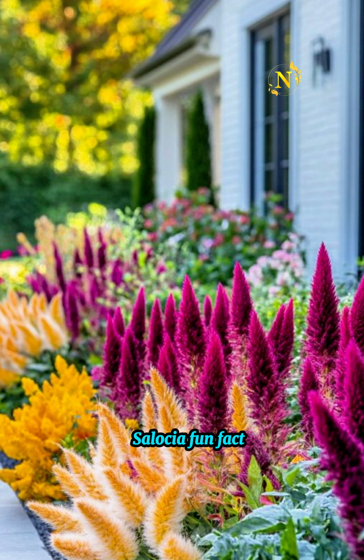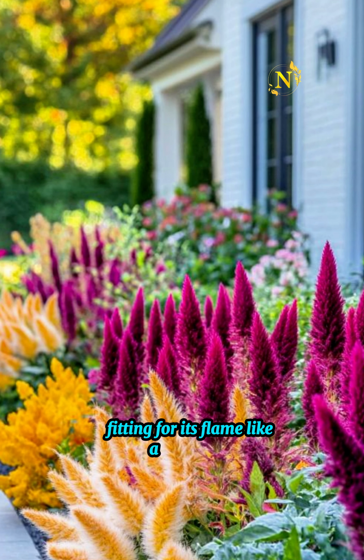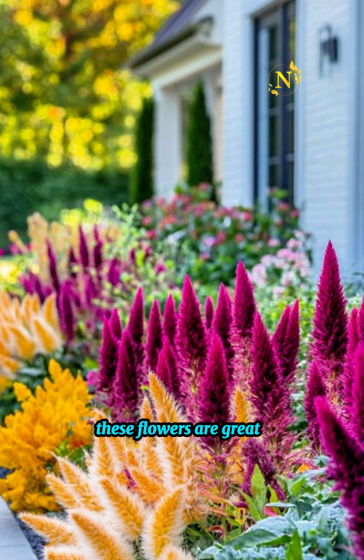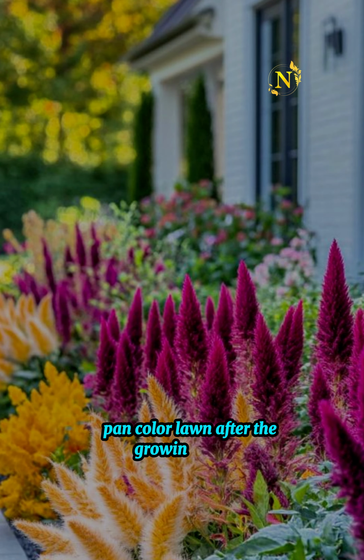Celosia fun facts. Celosia's name comes from the Greek word for burning, fitting for its flame-like appearance. These flowers are great for drying, allowing you to enjoy their unique shape and color long after the growing season.